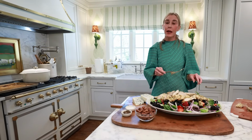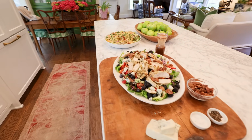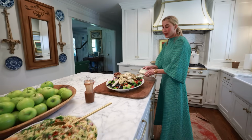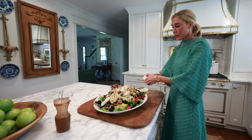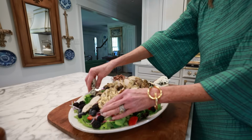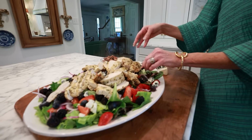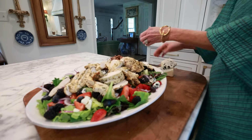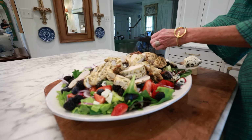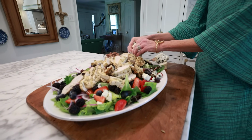It would have been nice, but my husband typically does the grill and he just had knee surgery. So the oven it is. And I really like to use a very strong cheese with this. So I'm using gorgonzola. You could use Roquefort or goat cheese. Any cheese you want would work well with this, but I like a really strong cheese to balance all the sweetness from the dressing and the berries.